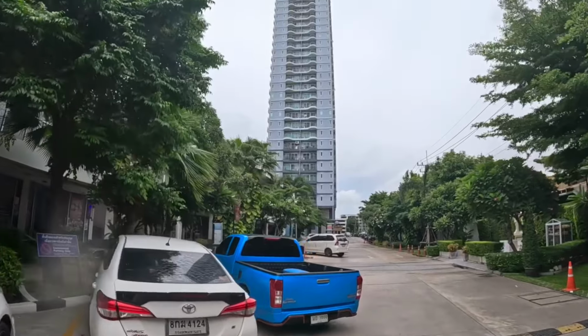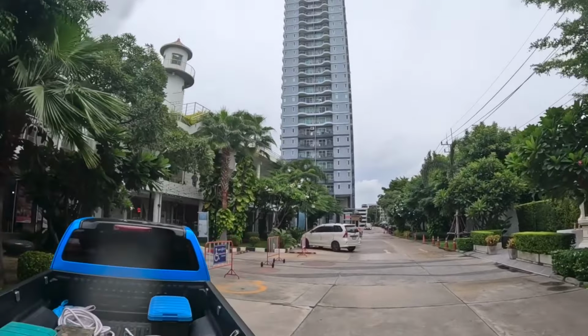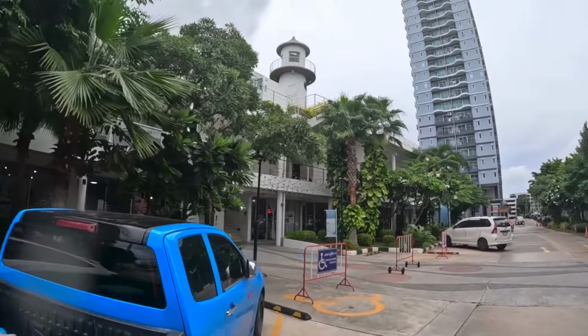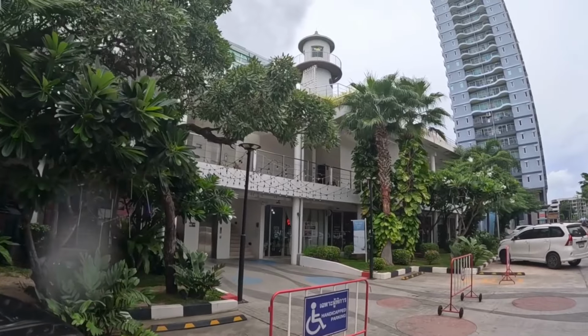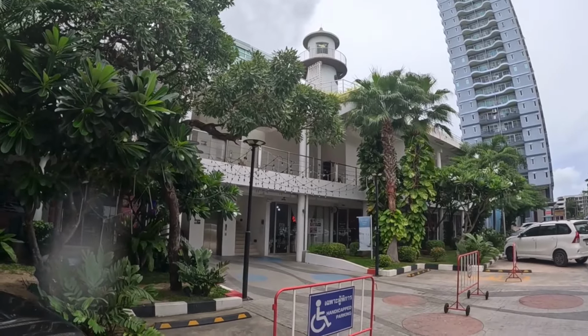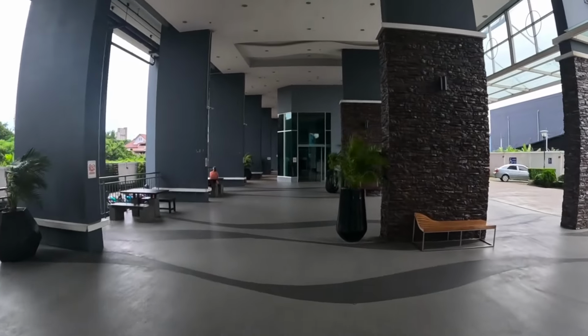So this complex is fairly modern, completed in 2017. And also at the front of the complex you have a building here. That's a swimming pool and gym, which I'll be checking out later on in the video. Yeah, so here you have the entrance to the building.